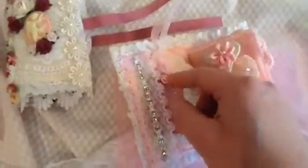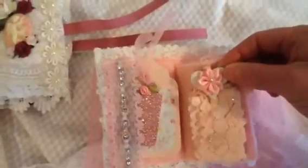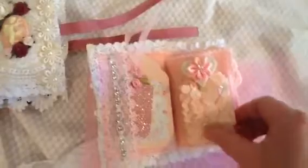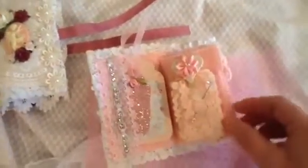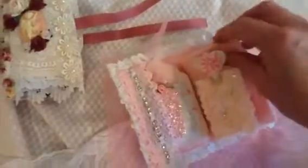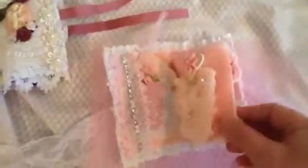These have come from Betsy Doodle, and I've just put a little flower on there and a ribbon on there. This is one of my pegs out of my stash. I've just stuck a little flower on it, and there's like 1 metre of little ribbon there held by a little pin. And yeah, these pages are double thickness pages. The other ones are only single thickness.